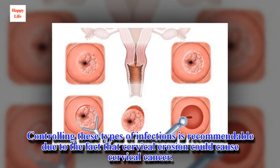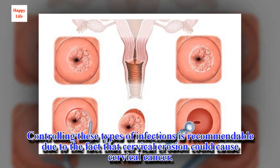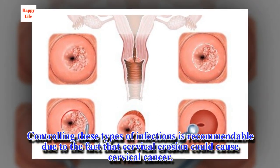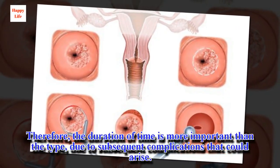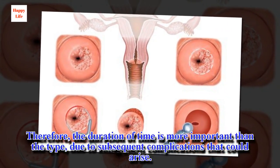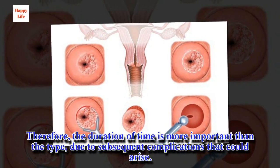Controlling these types of infections is recommendable due to the fact that cervical erosion could cause cervical cancer. Therefore, the duration of time is more important than the type, due to subsequent complications that could arise.